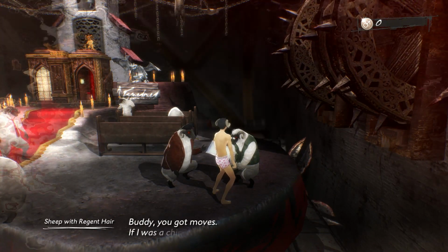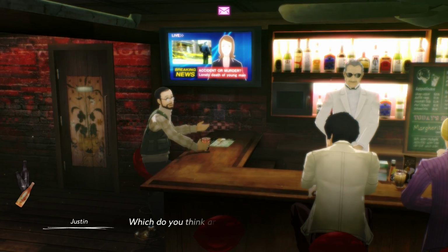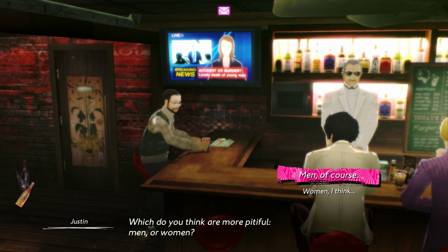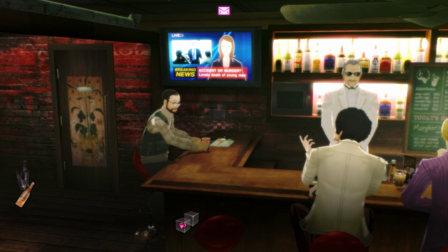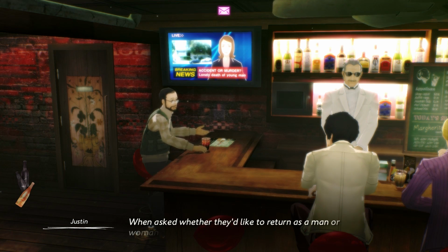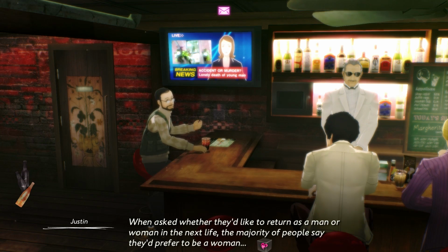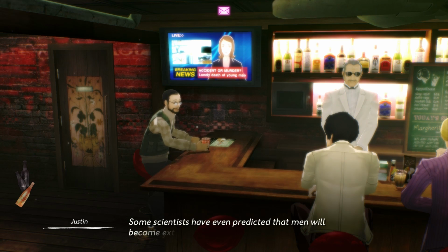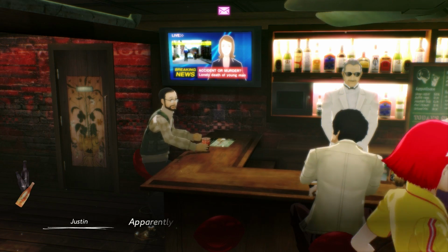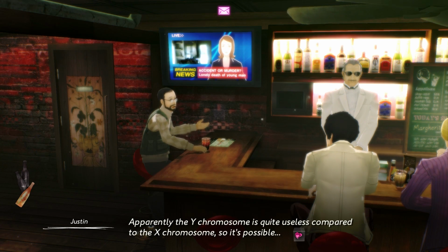Buddy, you got moves. If I was a chick, I'd be all over you. Which do you think are more pitiful? Men or women? This one? A lot of people say that. When asked whether they'd like to return as a man or woman in the next life, the majority of people say they'd prefer to be a woman. Some scientists have even predicted that men will become extinct. It's the truth. Extinct? Apparently the Y chromosome is quite useless compared to the X chromosome, so it's possible.